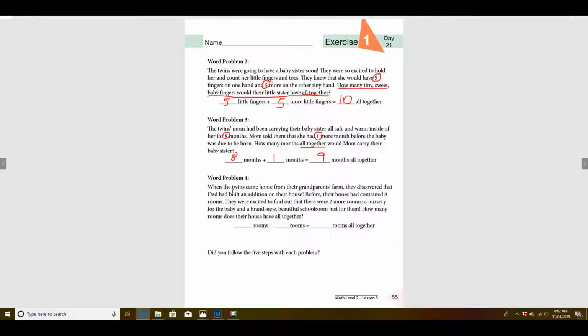All right, so we read the problem. They came back and they found that there were 2 more rooms in their house. So let's find the question. What's it asking us? How many rooms does their house have all together? Okay, so we're looking for rooms in the house. So let's find any numbers that talk about rooms in the house. Here's one, 8 rooms. Let's circle 8. They were excited. There were 2 more rooms. Here's a number that talks about rooms. Is that it? Yeah. Okay.